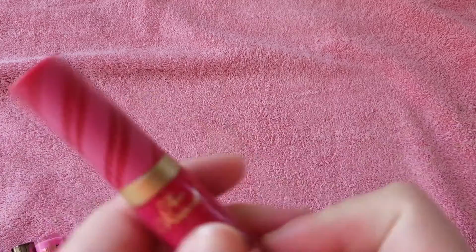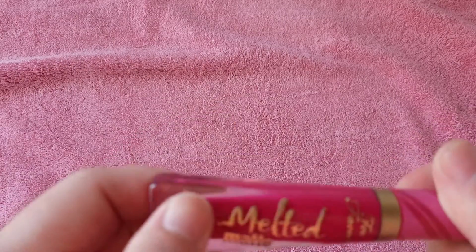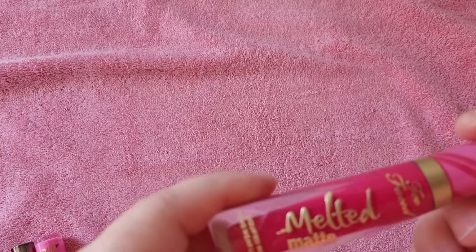Let's go. Let's start with the fuchsias and magenta shades here. So take them all out. It's not a huge declutter. If you watched my other episodes in the series, it's just kind of going through and seeing what's gone bad, what I don't reach for, and what I could get rid of.